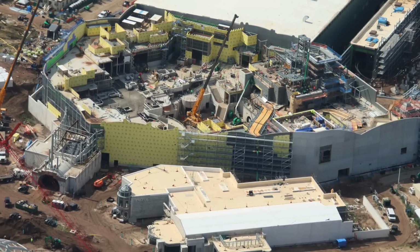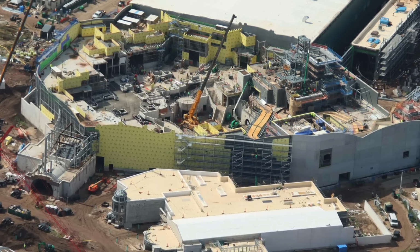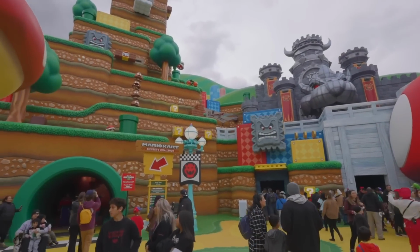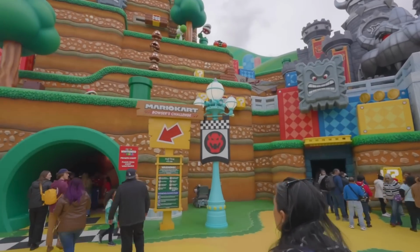The Mushroom Kingdom will be a multi-level land with a lot of kinetic energy, and if you've ever seen footage from Universal Studios Hollywood or Japan, then you will understand what this will look like. Hint: it's pretty amazing, as it looks like you just stepped into a video game.